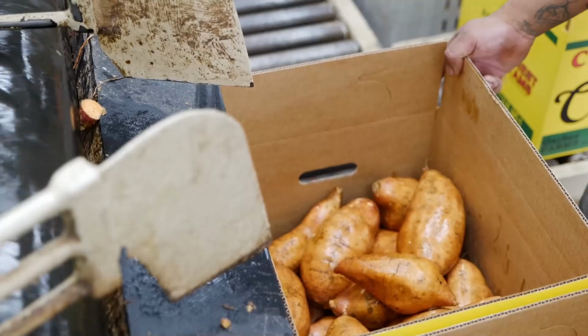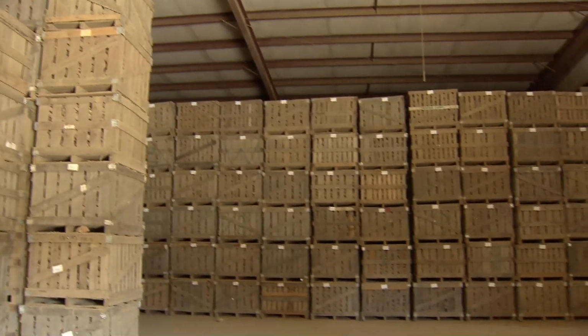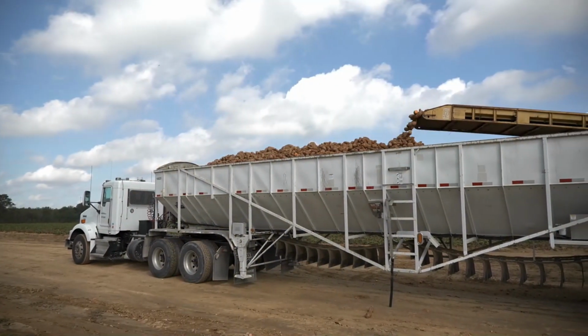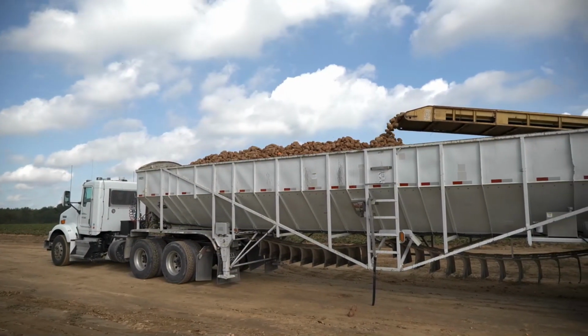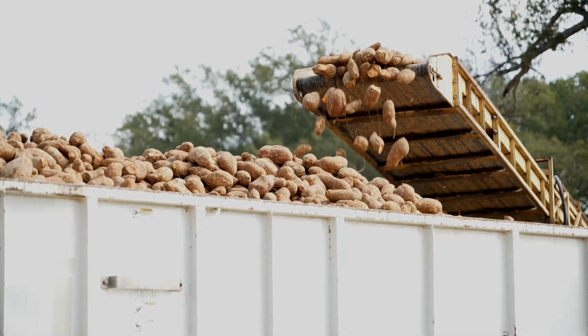Sweet potatoes can be marketed year-round, and the quality will vary depending on the time of year, along with the duration and quality of storage. Sweet potatoes can even be shipped soon after harvesting. But more commonly, they are subjected to a curing process.